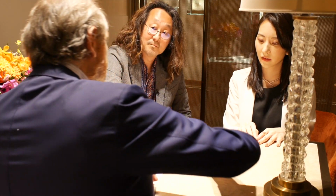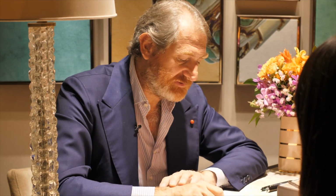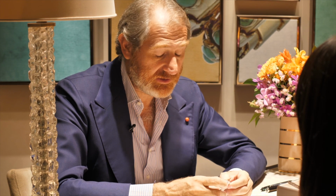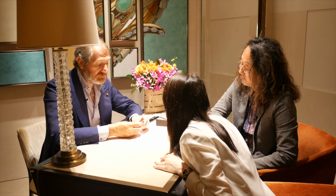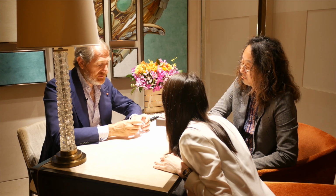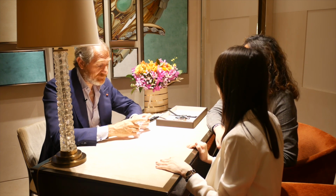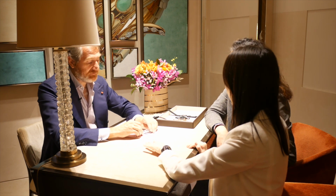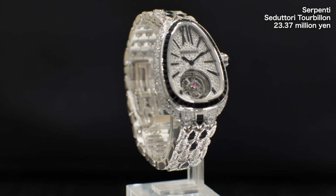The Serpenti Seduttore at the beginning was born as a jewelry watch. The idea comes from this amazing bracelet that recalls the scales of the Serpenti. It's one of the most iconic elements in Bulgari history, this kind of hexagonal pattern. The case comes from the Serpenti Tubogas and the Serpenti Spiga that you wear. So the Serpenti Seduttore was a different way to wear a Serpenti watch.